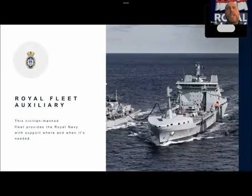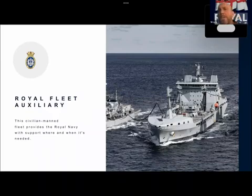Okay, then the Royal Fleet Auxiliary, the civilian manned fleet, provides the Royal Navy with support where and when it's needed. So when we deploy everywhere around the world, we generally get a Royal Fleet Auxiliary ship come with us, and they will supply us with food, with stores, and most importantly, with fuel. It's not always possible to go alongside a port to refuel a warship, especially in operations. So we can refuel out at sea by using these Royal Fleet Auxiliary ships.